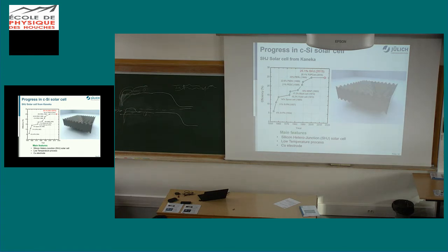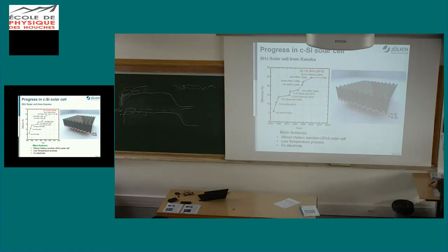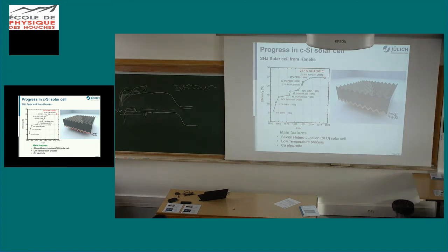So now how it works: you start with texturing the wafers, then you deposit a double layer, and that is something very common for a lot of solar cell technologies, that your contact is often two layers. There is a cadmium sulfide zinc oxide combination in CIGS, and there is cadmium sulfide tin oxide for the cadmium telluride solar cell. In a simple picture you would say, okay, I need an N-type and a P-type material, and that's it, that's the back junction. But anyway, you often have this thin layer.